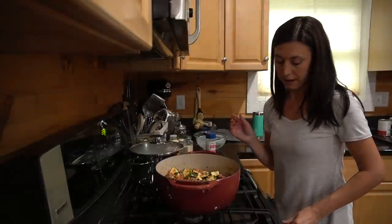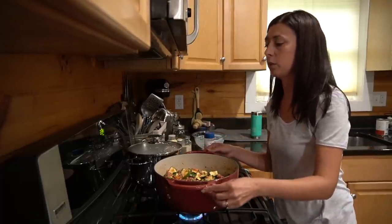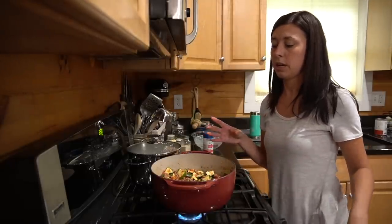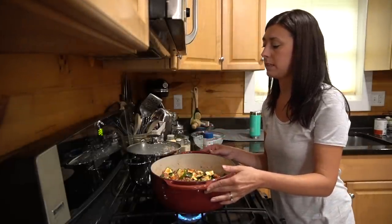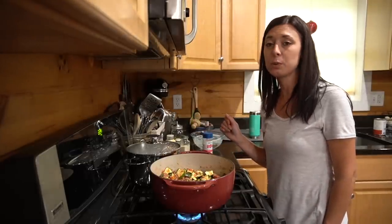Now we're just gonna turn this back on. I have it on medium heat, and then I'm just gonna put the cover on and just let it do its thing so that the zucchini and everything cooks together. And once the zucchini is tender, it'll be ready to eat. My rice will be ready.